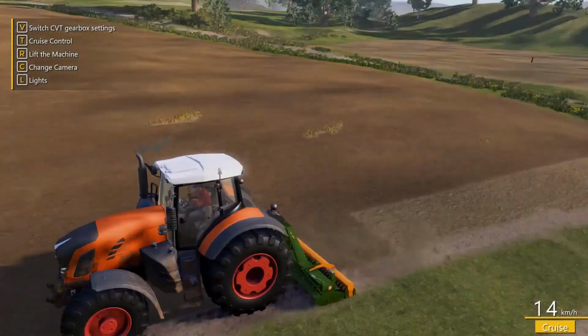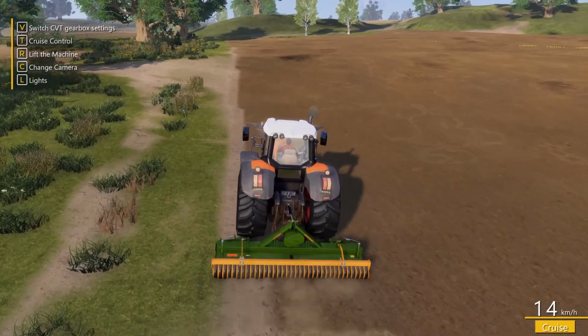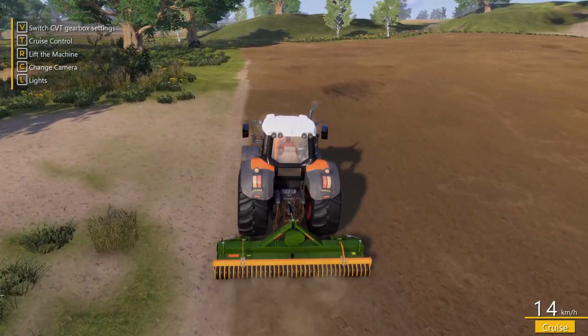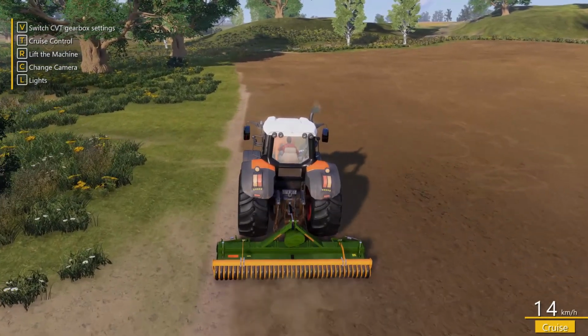There we go. Now we're cultivating. Now we're getting things done. So this field should take me a couple in-game hours, at least. I would say until, what time is it? 7? Yeah, I'm guessing somewhere around 11 o'clock. I would think somewhere around there. Seems about right.